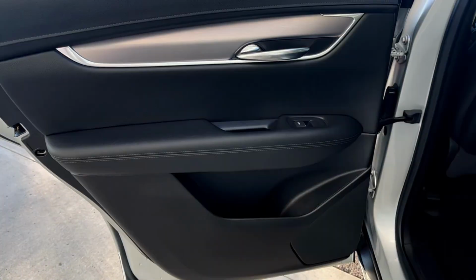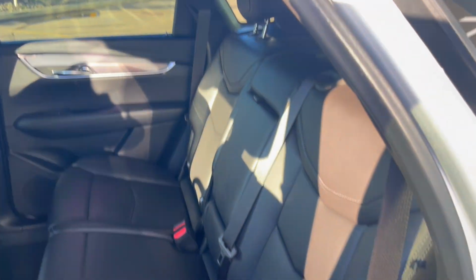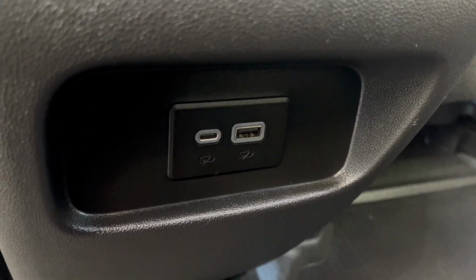Now checking out the rear interior, here's our door. We have powered windows, cup holder down below. There's a 60/40 seat split, and we can hop inside. The back of each seat, we have magazine holders. In the middle, we have our rear vents, and down at the bottom, 2 USBs.